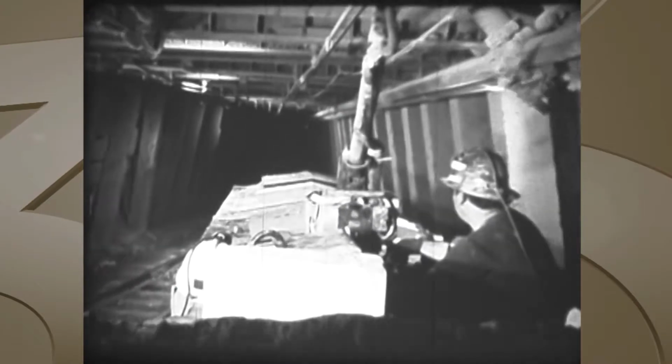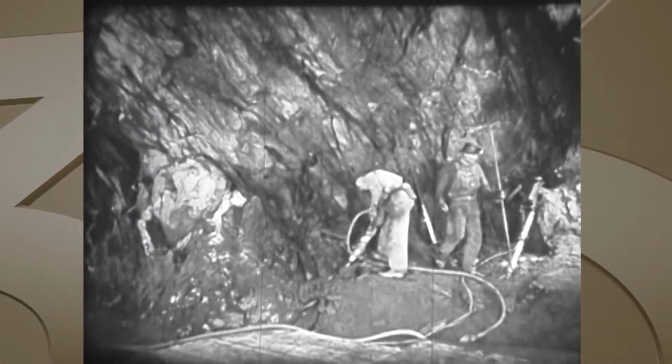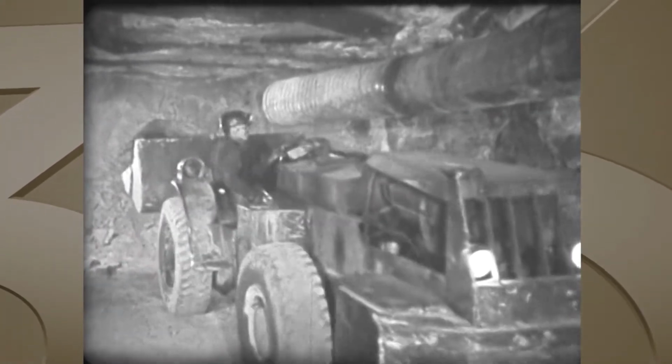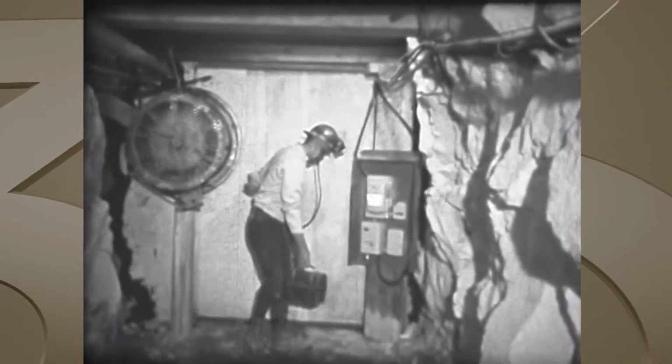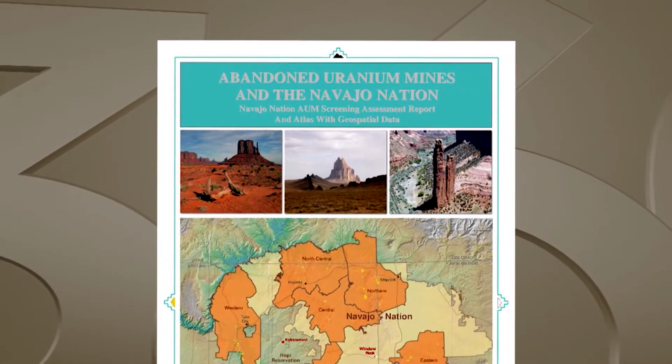It was just basically a bunch of unventilated, dirty little holes in the ground. Miners were exposed to radon gas, unsafe mining conditions underground. And when companies left, they simply abandoned their mines without cleaning them up, which has led to a long legacy of water contamination on the reservation.